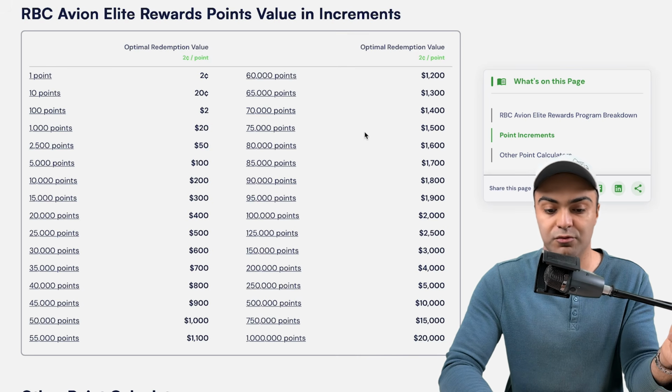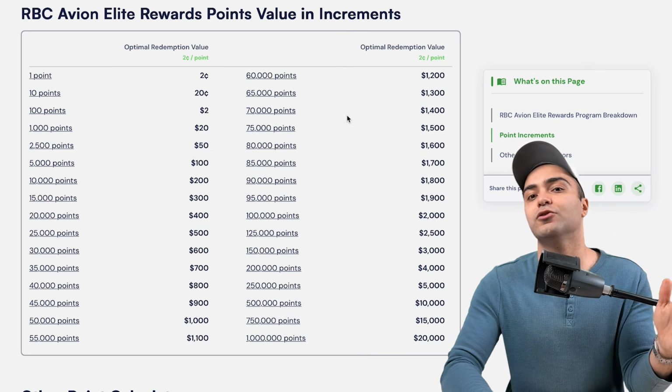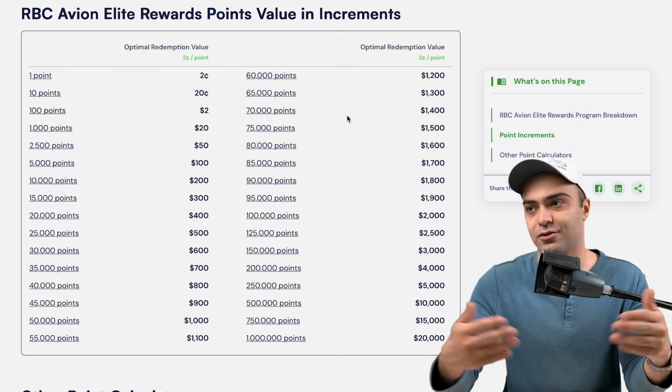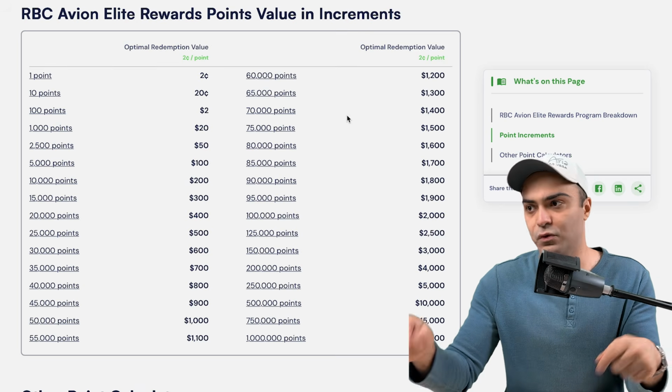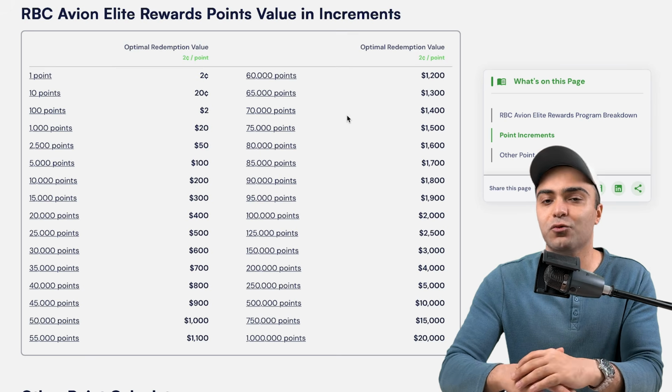So if you're trying to book a flight that, for example, costs you $1,200 to book, you will always get that deal for 60,000 points. So you don't have to look for which day is a good day, or, let me book 7 months in advance on a weekday, and I gotta look for it every single day. You don't have to worry about all that hassle.